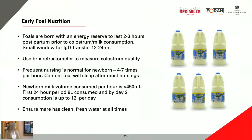So early foal nutrition. Foals are born with an energy reserve that lasts about 2 to 3 hours postpartum. So it's a small window, as has already been mentioned, for the IgG transfer. But really, you'd like to see your foal within those 2 to 3 hours upstanding nursing. We'd always advise to use a refractometer to measure colostrum quality.